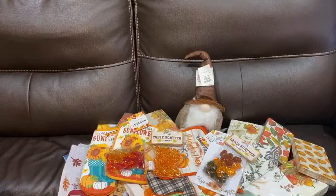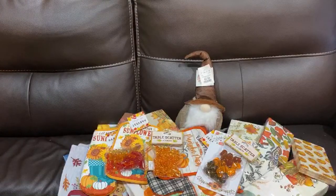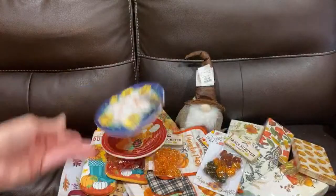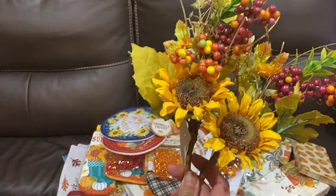Okay. Now. Is that? No, that's not it. Oh, and then they had these chenille. I don't know why they say chenille, because God bless you, it doesn't really feel like chenille. Chenille trivets, pumpkin spice, and everything nice. And sunflowers, happy fall. Also, let's see. God bless you, Luke. Some of these sunflower picks.